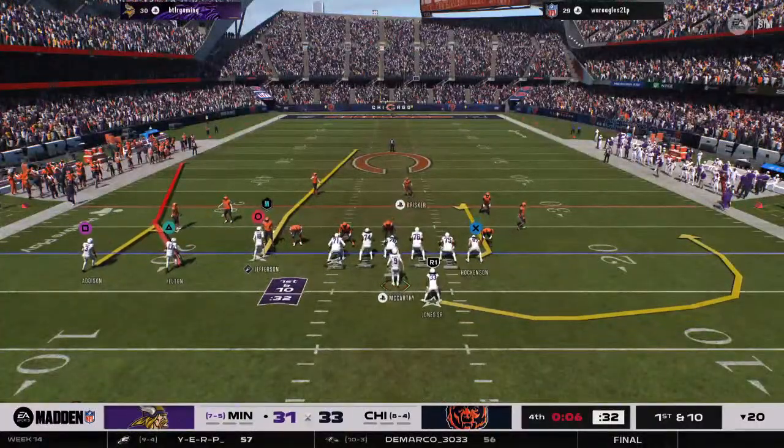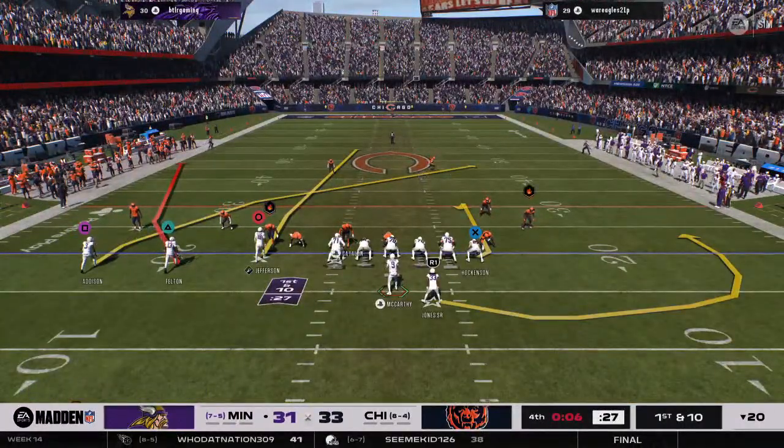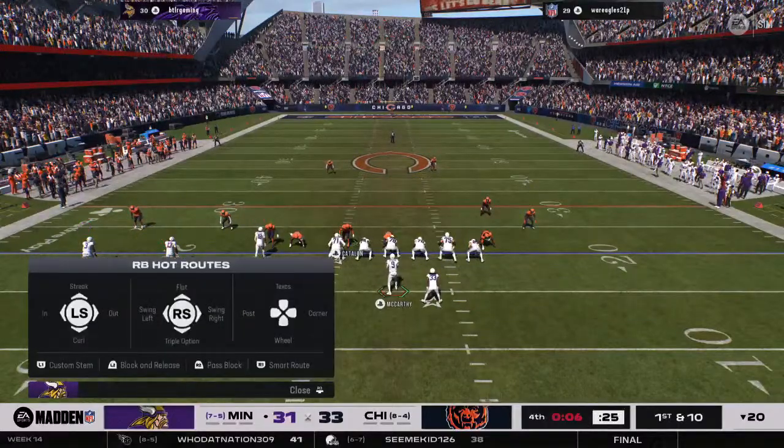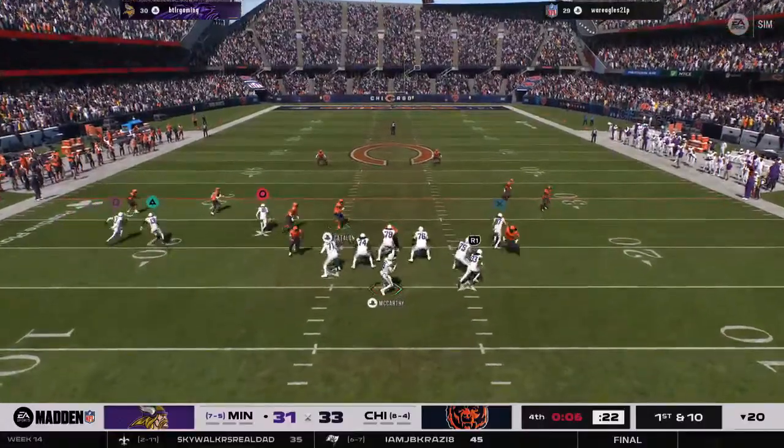Minnesota into formation. It's 1st and 10. 19 right. Let's go now. Panther 60. Panther 60. 70 range. 70 range. Setting up to pass.